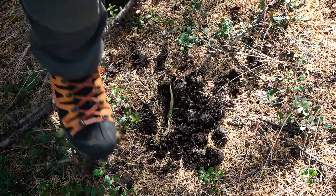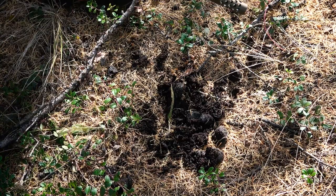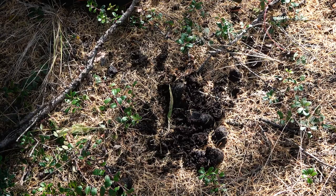That's some fresh bear scat. I can tell that bear was in here within the past 2 days. I would not mind seeing a black bear right now, to be honest.